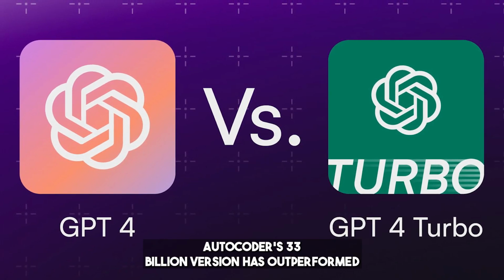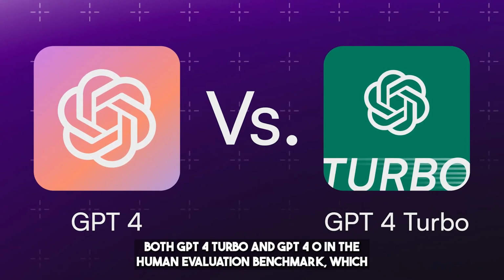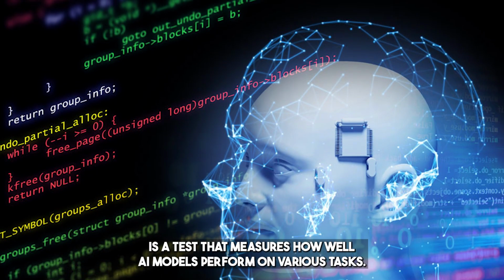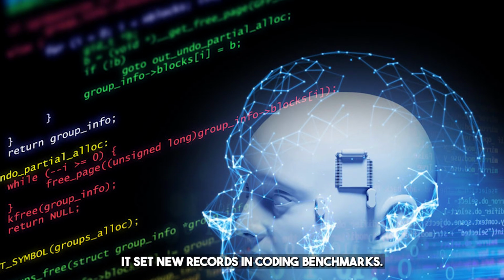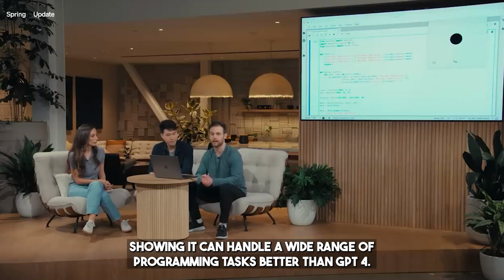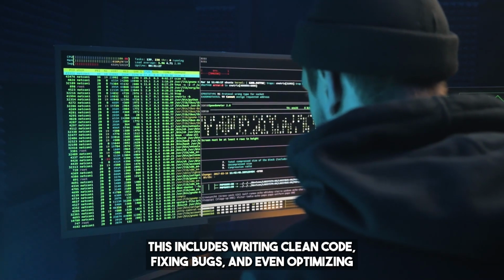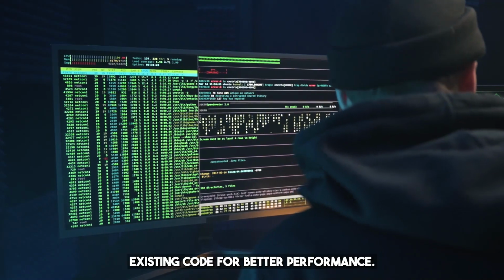AutoCoder's 33 billion version has outperformed both GPT-4 Turbo and GPT-4o in the HumanEval benchmark, which is a test that measures how well AI models perform on various tasks. It set new records in coding benchmarks, showing it can handle a wide range of programming tasks better than GPT-4o. This includes writing clean code, fixing bugs, and even optimizing existing code for better performance.